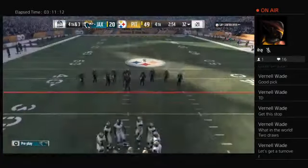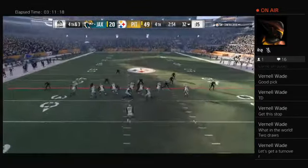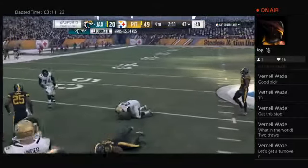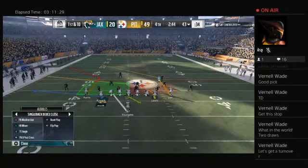A critical one here if they're going to have any shot at this thing. So they'll go for it on fourth down. They'll go with a big bank for it. And he's taken down at the 43, but not before picking up the first. 11 yards there for Jacksonville and a first down as well.